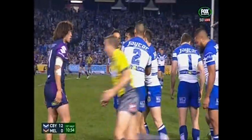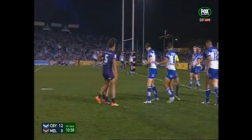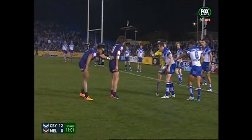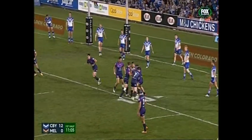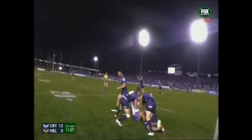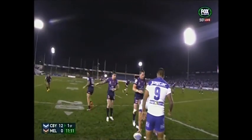They'll wrap him up. It wasn't touched by the Dogs. And there'll be a turnover there, from their own line. Had their hands full there, the Bulldogs. Curtis Rona took a swipe at the ball, but really wasn't able to close it down. A near thing. Richie Kenner gets that ball away. Together, the Melbourne Storm might have been able to post their first points.